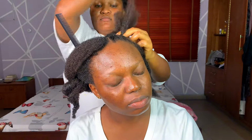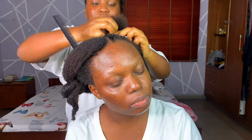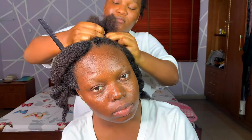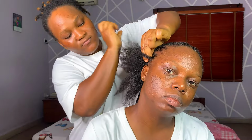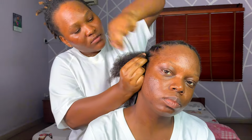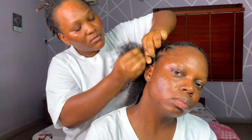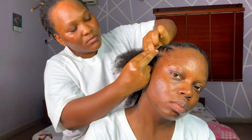I really love big cornrows. I don't know if I'm the only one that loves it, because small cornrows always affect my edges. So as you can see, the way she's making my hair, she didn't really pick my edges because I don't like so much tension on my edges. So this is her making the last part of this hair. I'm so happy. I've been sitting down there for a very long time. I'm so glad I'm done making this all back.